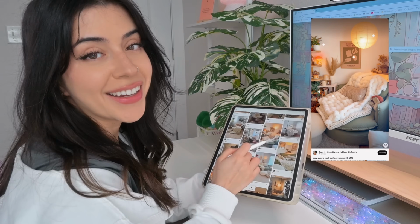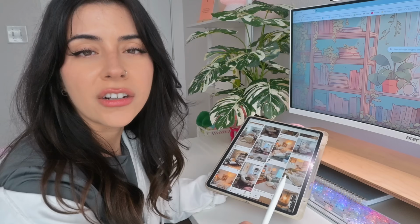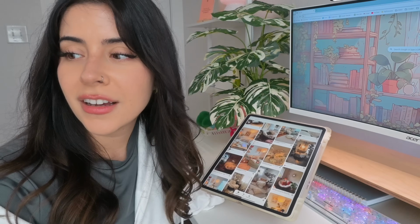I have Miss Cozy K, who is my biggest inspiration for my cozy hobby space. And I also just like her content in general. She's like my comfort creator, but she has the most perfectly curated cozy hobby corner. And I was like, I need this.